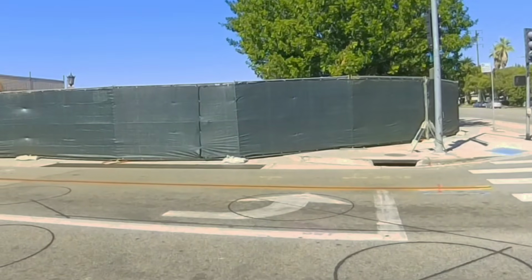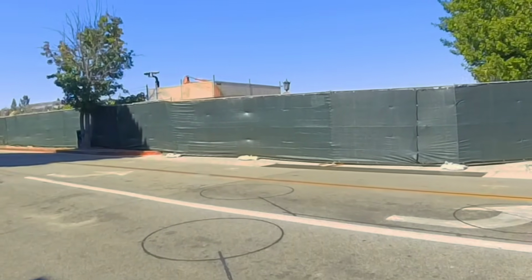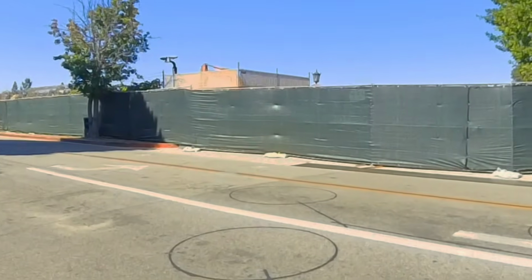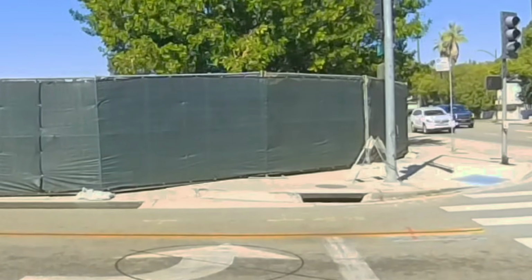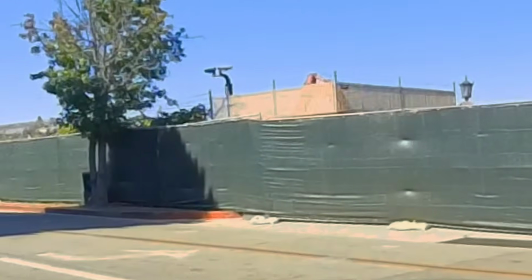Another thing that's changed here in just about a week is they've got this fence now going all around it. You can no longer walk down the sidewalk on the side of the lot, and they've covered up the gate that used to be here on the corner. There's no more Warner Brothers sign. You can see the machines are in there ripping it apart.